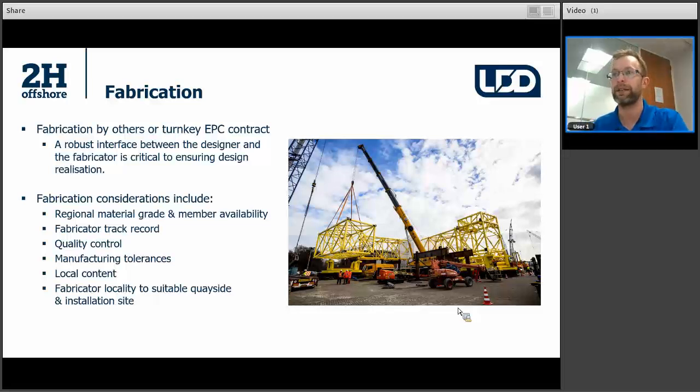You're often working on pretty tight schedules to deliver these things. Primary steel might be pinned down early on, but there's a lot of functionality, secondary and tertiary components that will be designed as you go along and need to be delivered to the fabricator and integrated into the fabrication sequence in order to deliver the right solution by the end of the project. So that requires that interface to be really robust and reliable, working almost hand in glove between the engineering contractor and the fabricator, regardless of whether they're under the same contract or not.